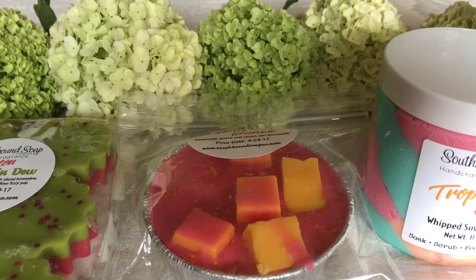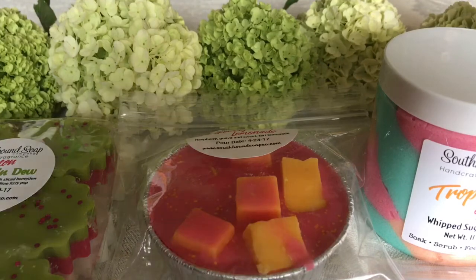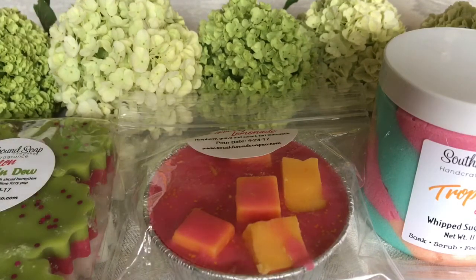The other type of restock that she does is ready to ship, where basically she pours a reserve amount of things and she opens the website and it's first come first serve, and when she sells out, she sells out.